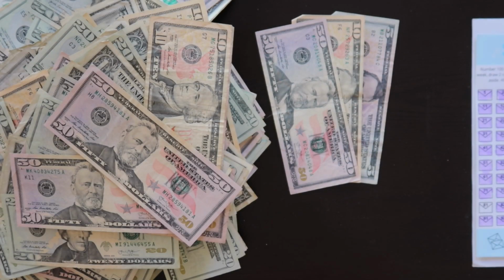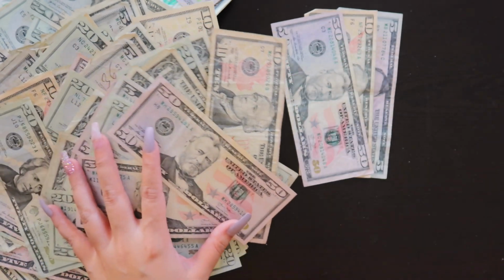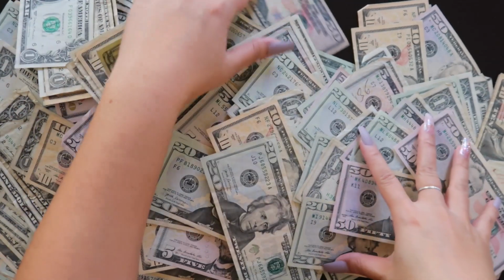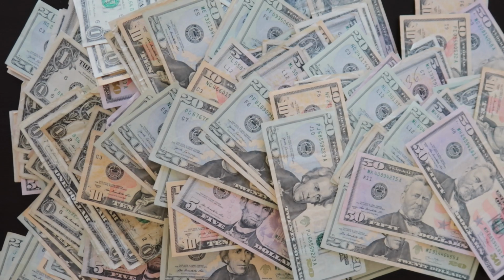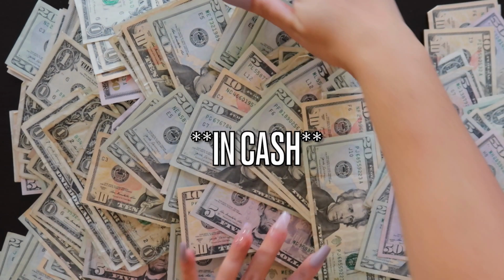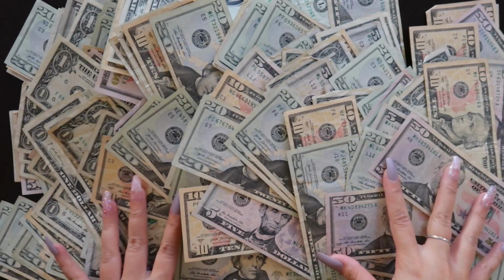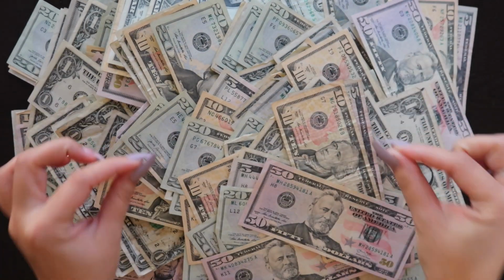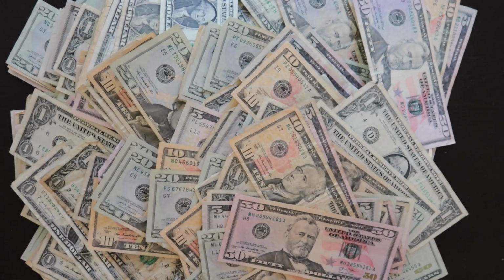Boom! You guys! Do you guys see this right now? Holy crap! I've never had this much money in my possession at once ever in my life. This is almost $5,000. But now, holy crap, now we have to organize it. Oh my gosh. This is insane.